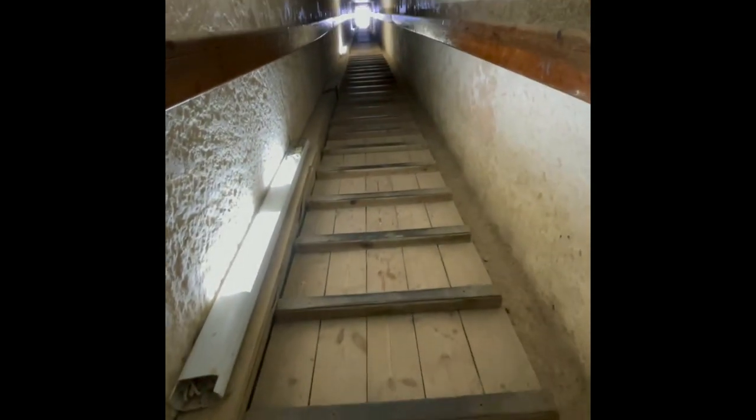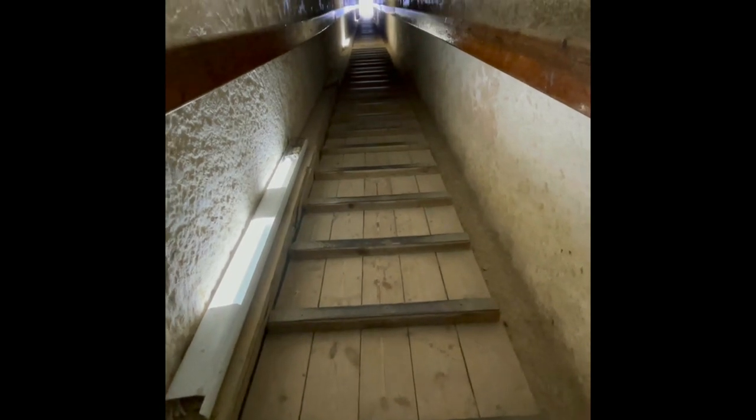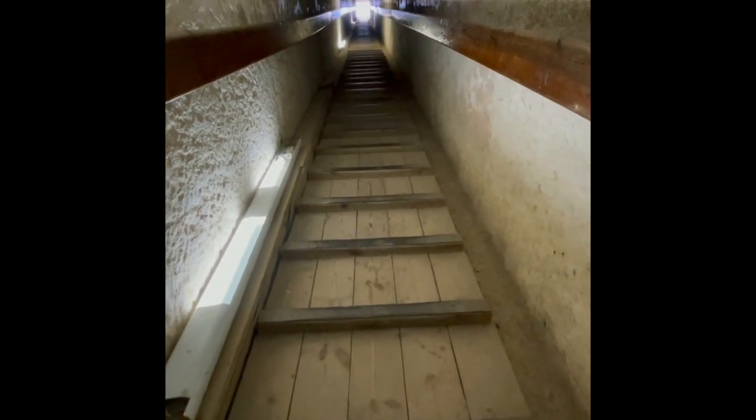Up probably 10 feet, 11 feet, just a guess. So we went down and now we go back up, and that's the exit, but that's at ground level. And so that is, I think it's a 26 degree angle, if I remember right. At least that's what it is in the Great Pyramid.